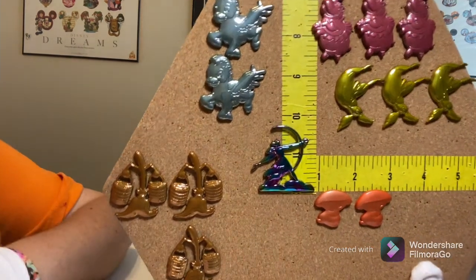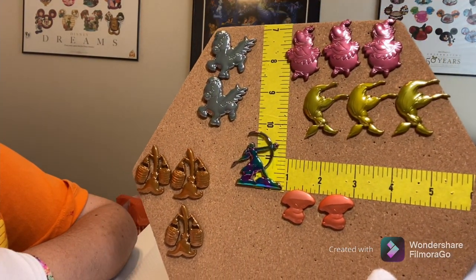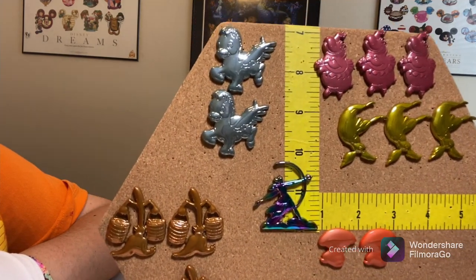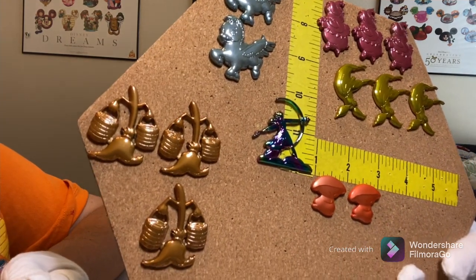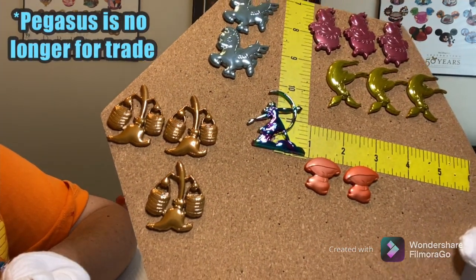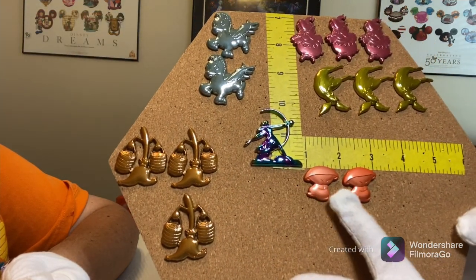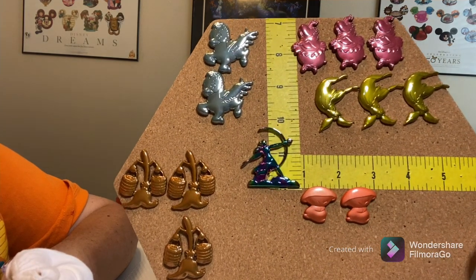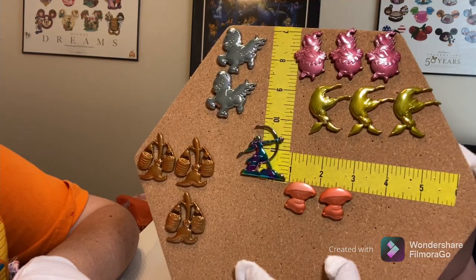So let me show you all of the ones that we got. Hyacinth hippos on the top. Goldie angelfish there. We got the two baby pegasuses. Okay, so like we said, if you are looking to trade for any of these that we got duplicates of today, please reach out to us. Well, that's awesome. All right, I'm digging it.